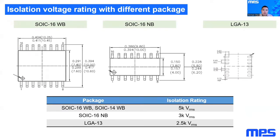If we take a look at all the different packages, the SOIC16 wide-body and SOIC14 wide-body can offer 5 kV RMS isolation, while the narrow-body package offers 3 kV RMS isolation. For an even smaller package, we have the LGA13 that can meet isolation requirements all the way up to 2.5 kV RMS.